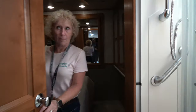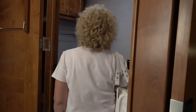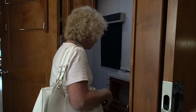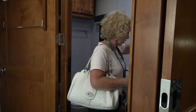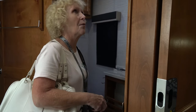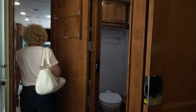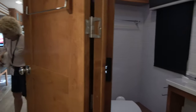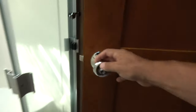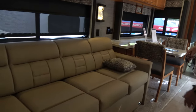Want to come in? Wow, good size closet. Shower and your bathroom. Cabinet space. Medicine cabinet. Look, it's even got a ceiling fan. Nice size bathroom. Lovely floor. I like the colors. I like the blinds.